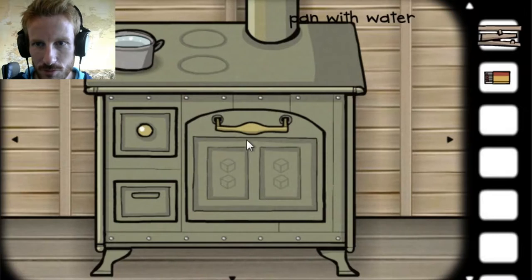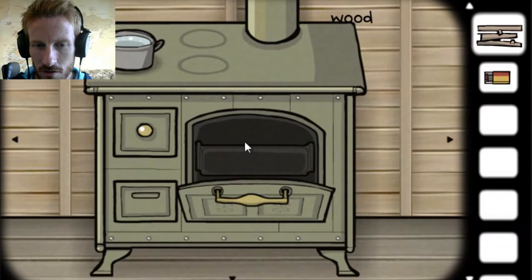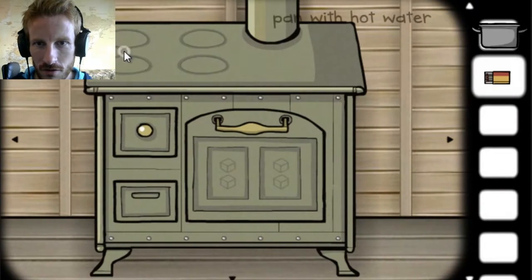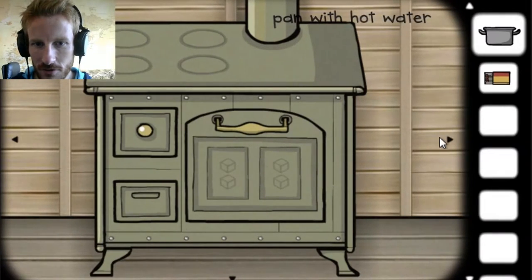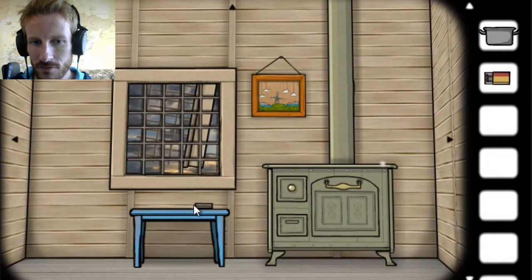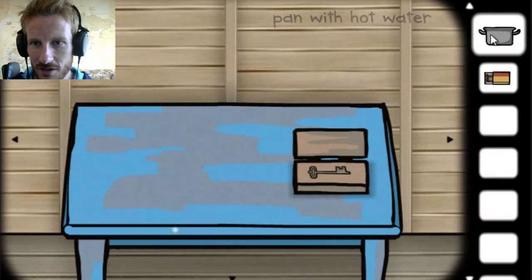Well, this seems pretty straightforward. Nope. Oh, there we go. Okay. We now have a pan with hot water. What does that do? Nope. Okay. We shall continue to explore. What is this pot of boiling water gonna do for me? Something must have to go in the water, right? Could I do anything with this key? No, I can't. Hot water isn't going to do anything with that, nor will matches.